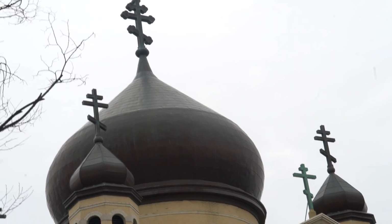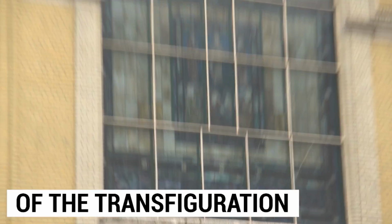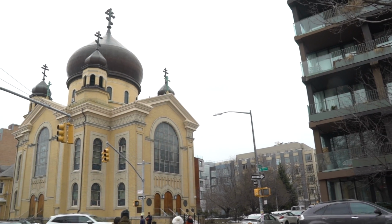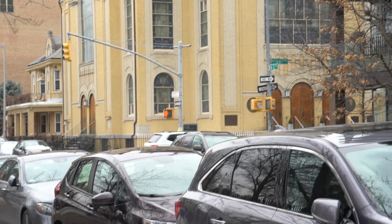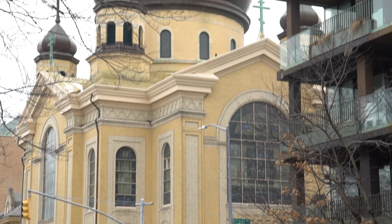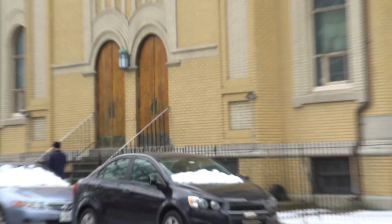And right next to the park, we have a place called the Russian Orthodox Cathedral of the Transfiguration of Our Lord. I've visited Russia before, and I can 100% confirm that this church, cathedral, whatever it is, is really super authentic to Russia and what churches and cathedrals look like in Russia.